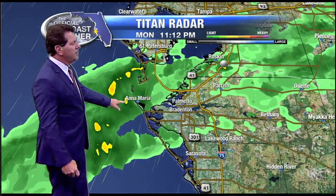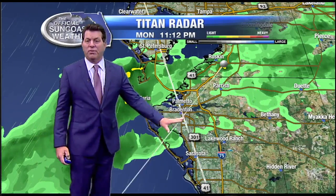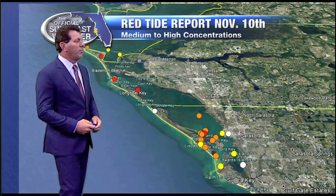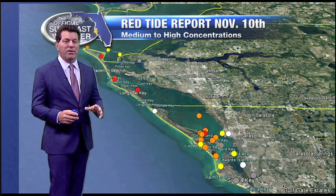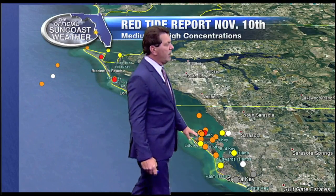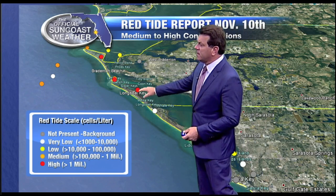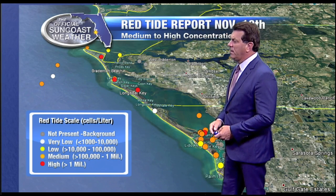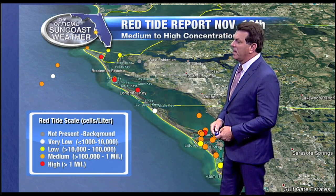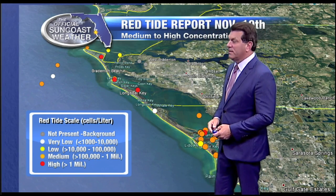Still, though, some moderate to heavier showers occurring offshore. These will be making their way onshore through the overnight hours, and it looks as though red tide is still a factor, although it's lessening in some areas. Still, we're getting high to moderate concentrations near New Pass and also near Lido, as well as some areas into Manatee County and along Longboat Key, as well as Anna Maria Island.